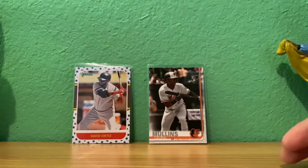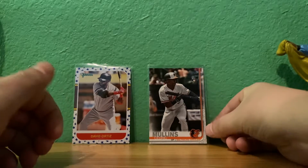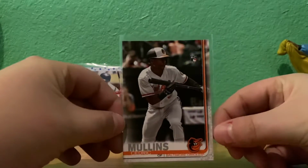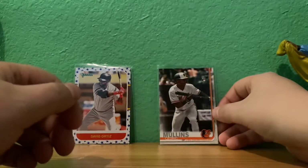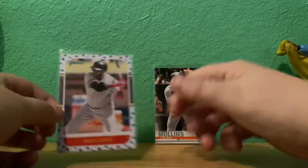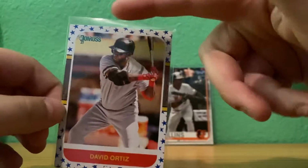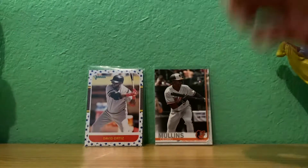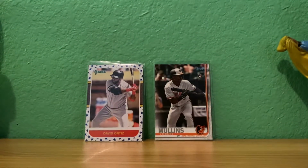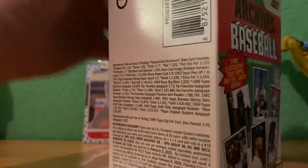Hang on, before I get into that, we've got two brand new cards that I just got yesterday that are in the background, randomly selected. We've got the Cedric Mullins rookie card. That's a big one right there in that sleeve. And then we have this, I like this, the Donruss David Ortiz. I like the stars that go around it. Looks really nice. I like the cool design. We also got a couple of good cards that I scored yesterday. I traded with some of my friends and got a lot of cool cards.